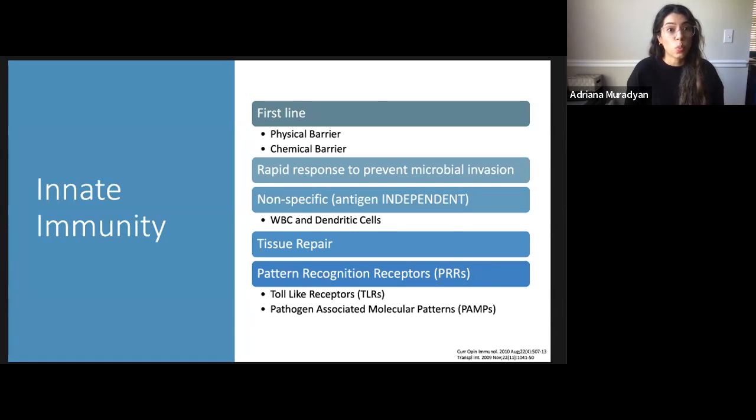Chemical barriers: sweat is a chemical barrier, saliva, tears, what else? Oh, the GI secretions that we release that are extremely acidic, it's a chemical barrier. In addition to obviously helping us break down food, it promotes that chemical barrier. It is extremely rapid acting in order to prevent microbial invasion from occurring. It can be anywhere from minutes to a few hours, but if you've ever noticed redness or swelling, that is indicative of your innate immunity working. Whenever you see it, just know that your body is doing its job. It's the most basic form of protection occurring.